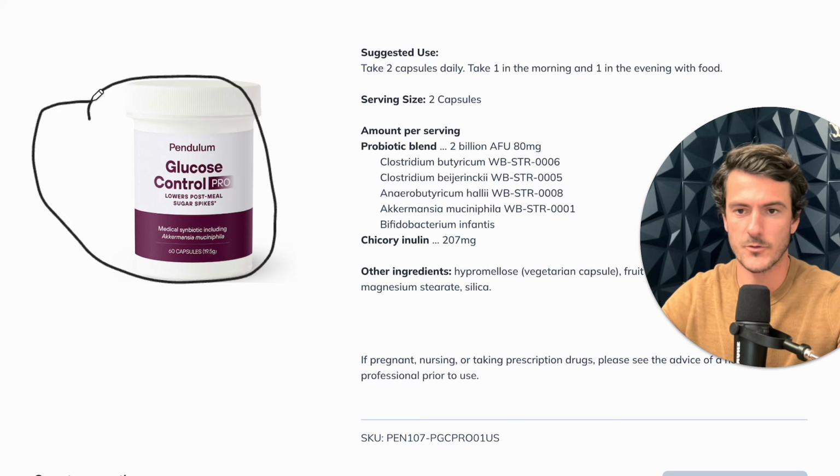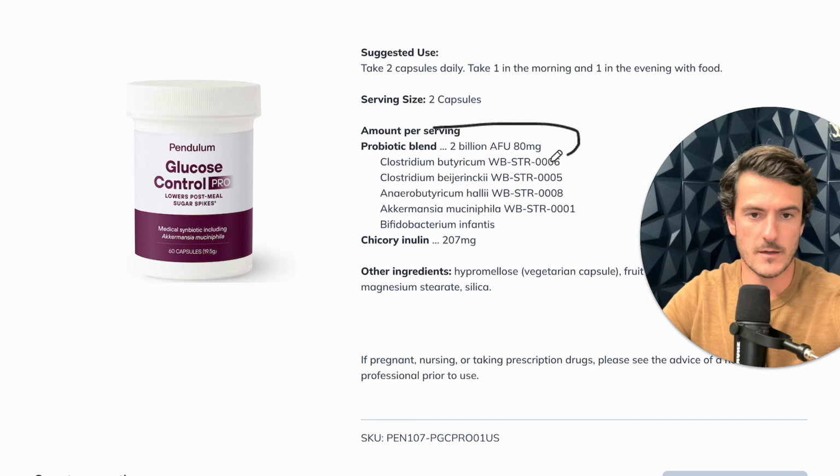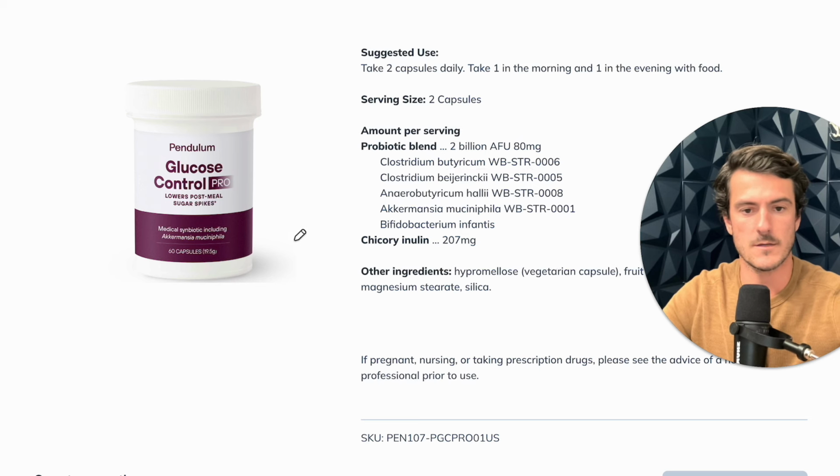This would be considered more therapeutic. You're going to get a lot more GLP-1 stimulation with this because, remember, even at 2 capsules a day, you're going to get 2 billion. That's literally 4 times as strong as the other product.